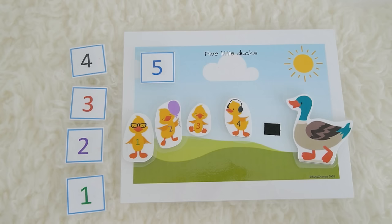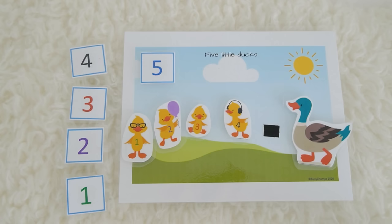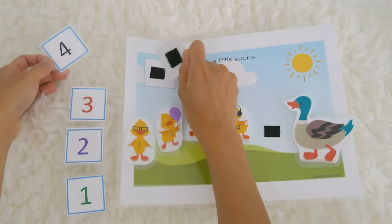1, 2, 3, 4. How many little ducks are left? There are only 4. Now, can you point which one is number 4 here? Because we have to replace this number. Which one is number 4? Correct! This one is number 4. You're doing a great job.